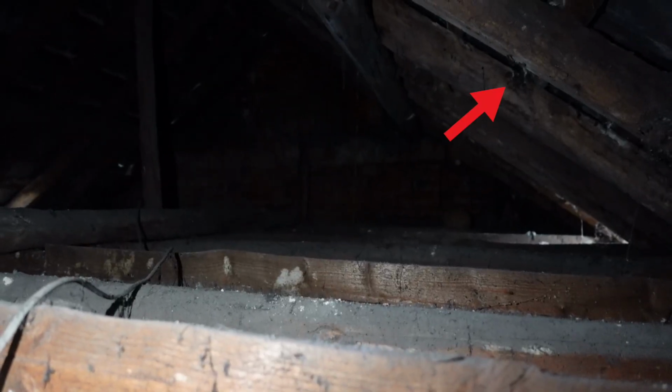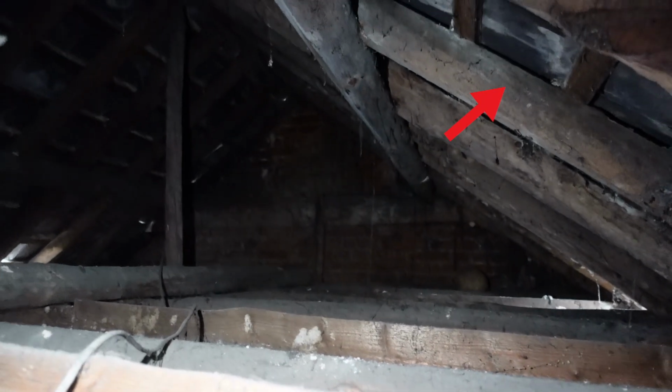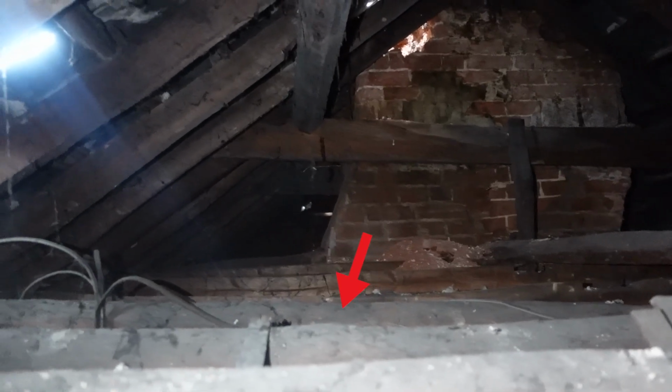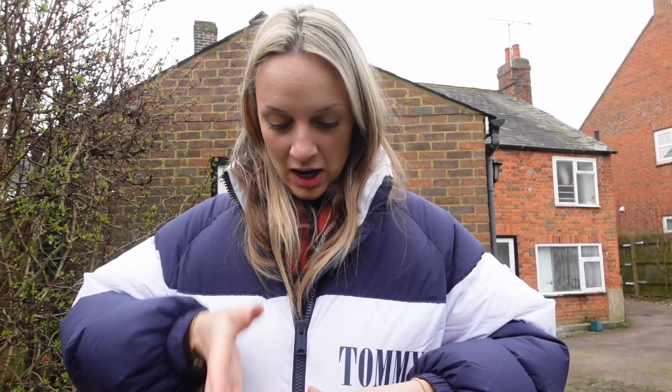Up in the loft, the joists are made out of literal trees. Like, no shit, it's wood, but it's not like normal 4x4, 2x2s. It's not like planed wood, it's just wood. It's like branches. A tree cut into quarters.